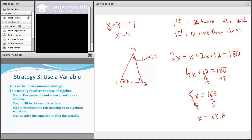Okay, so what's our biggest angle? Well, our biggest angle is going to be 2x plus 12, right? Well, 2x plus 12 is obviously going to be bigger than 2x and bigger than x. So 2x plus 12, which is our largest angle, is 2 times 33.6, which is 67.2, plus 12, and that became 79.2. So our largest angle in this case is 79.2.